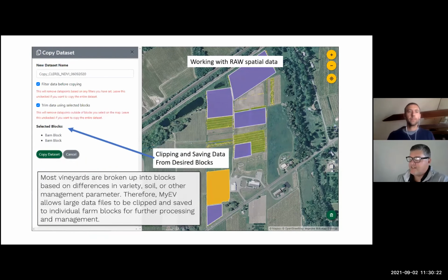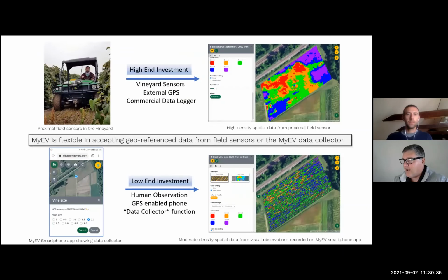And to me, the cool thing is now you can clip that data. Once you've cleaned it up, you can clip it to blocks. So if I just want to look at my Niagara block, or I just want to look at my Vignoles block, I can just look at that single block and how that data varies within the block.